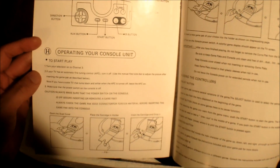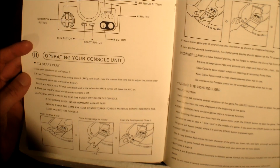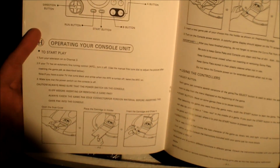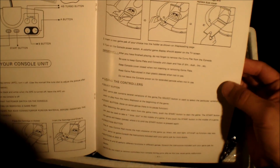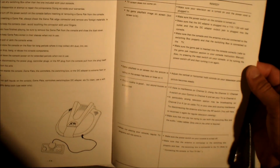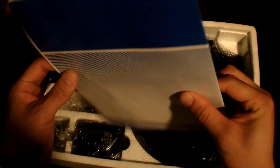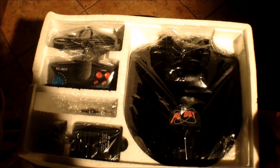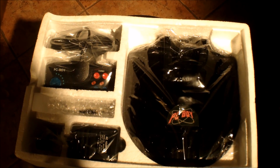Over here it tells you how to use the controller, what the turbo buttons mean, and so on. Down here we get the operating instructions, once again how to put in the cart. Over here we get how to change the game packs, how to use the controllers, some precautions, and troubleshooting if the game doesn't come on or you don't get video. Other than that, that's pretty much about it. Pretty basic little manual here. And here we go. And this one actually is new. It's basically always been wrapped in here. And here we get an RF.